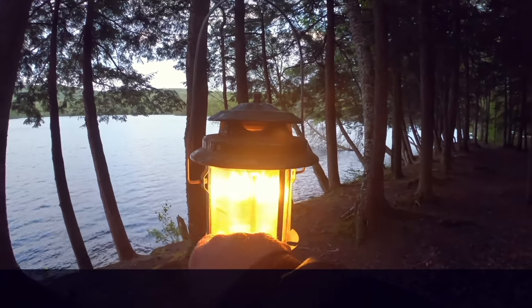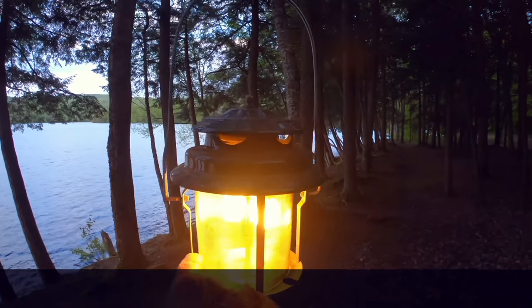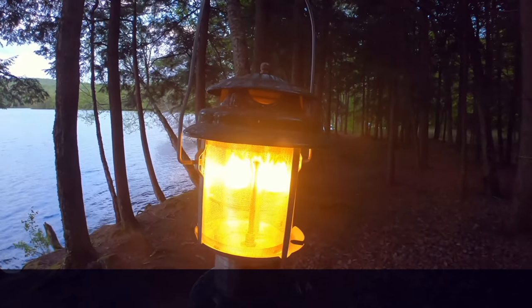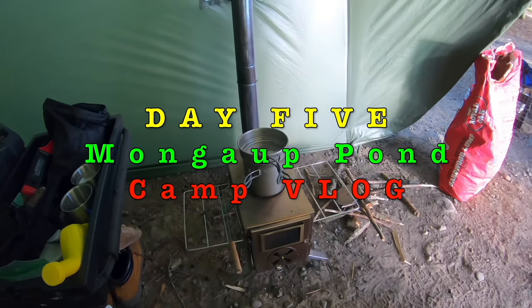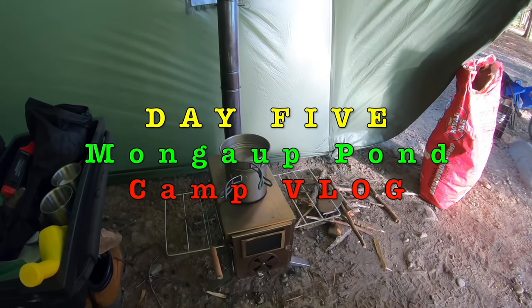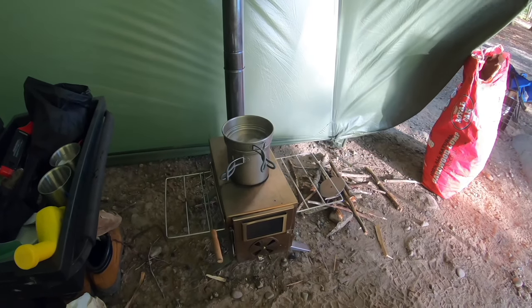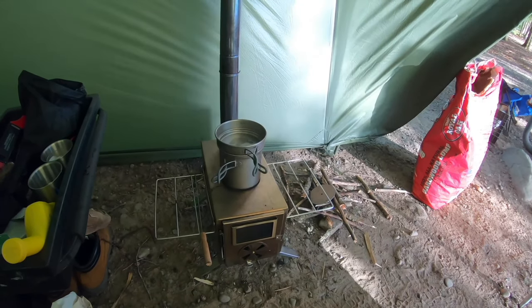Replace the glass globe with this metal screen one. Less likely to break it. Seems to work pretty well. Just after 7 o'clock in the morning, I had to wake up 4 times to fill up the stove with wood. And then I just hunkered down and fell asleep. It was about 4 a.m. was the last time I filled it up.